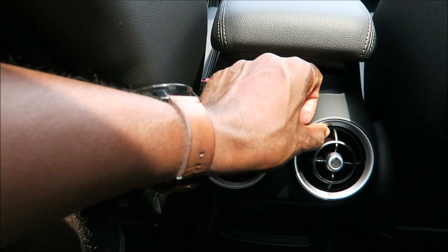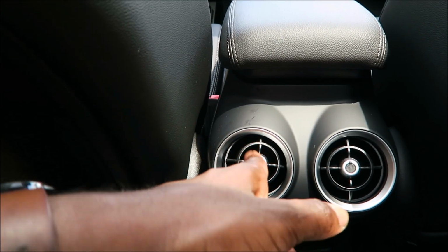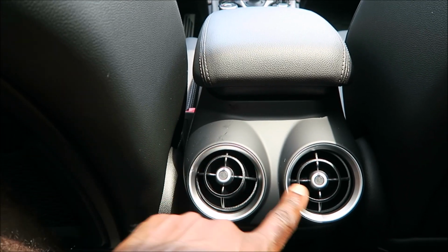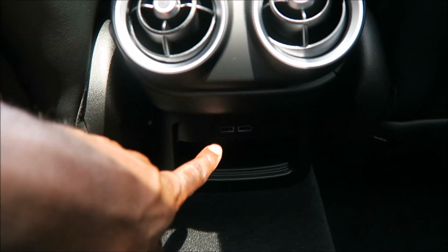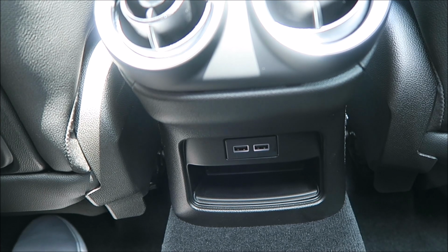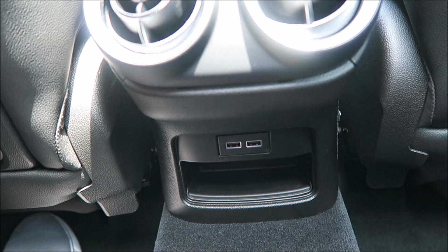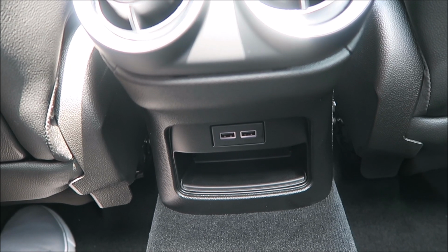In the middle, you have your HVAC turbine vents that look very cool. As always, I love this feature. It's one of the best features, those small things that just add everything together. You also have your USB 2.0 plugins there. Not your USB-C, but your 2.0s, all right? And you also have storage down there as well. You can plug in your phones and let them sit.